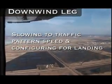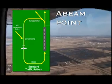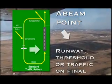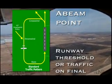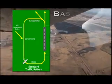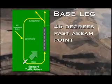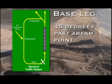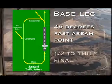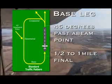When preparing to turn base, the pilot will select what's called an abeam point. This is usually the landing threshold of the runway, but if the pilot is following other traffic, that traffic will become the abeam point. Unless instructed to do otherwise, the pilot will turn onto the base leg when the aircraft is about 45 degrees past the abeam point. During the base leg, the pilot will start slowing down to approach speed and begin turning onto final and lining up with the runway. The base leg will normally put the aircraft on a half-mile to a mile final.